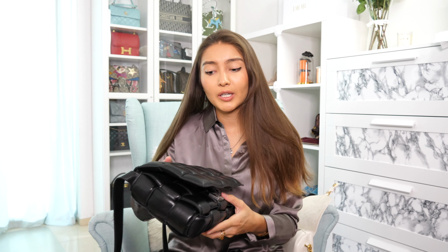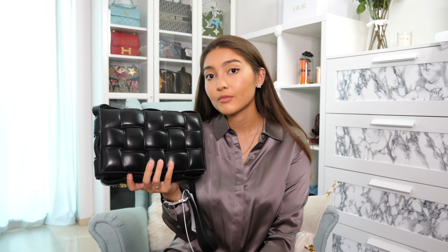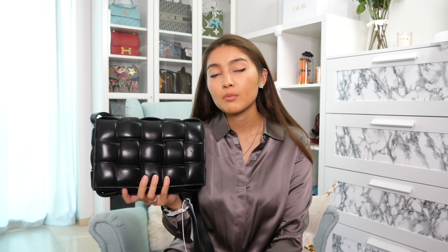I was a little bit worried. It still has the sticker on the inside, this ugly looking sticker, which is peeling off already, so I'll remove that. The reason I've decided to go for it, and the reason I picked the black color, is because I want to retire my Dior Diorama bag.